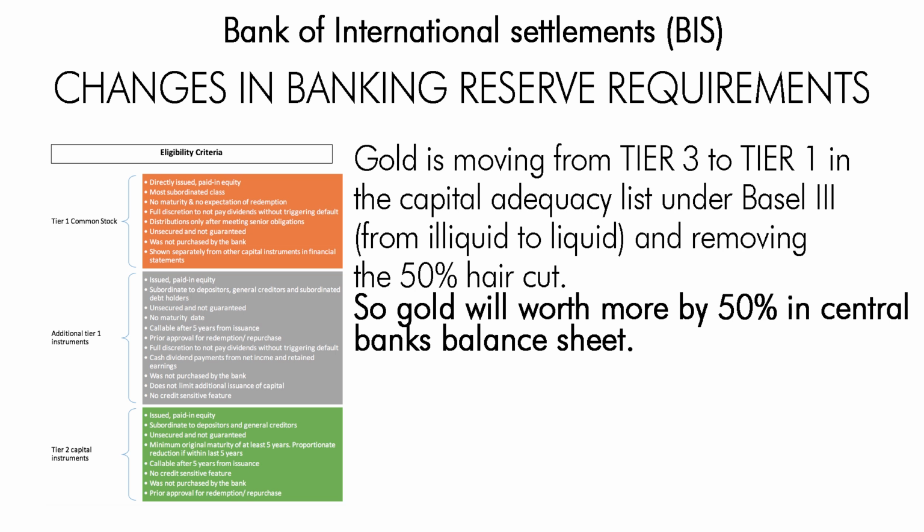So gold in Basel III regulation is going to move from an illiquid category to a liquid one, where the banks can consider it at its full amount and its full value instead of applying a 50% haircut. So logically that would increase demand, right?